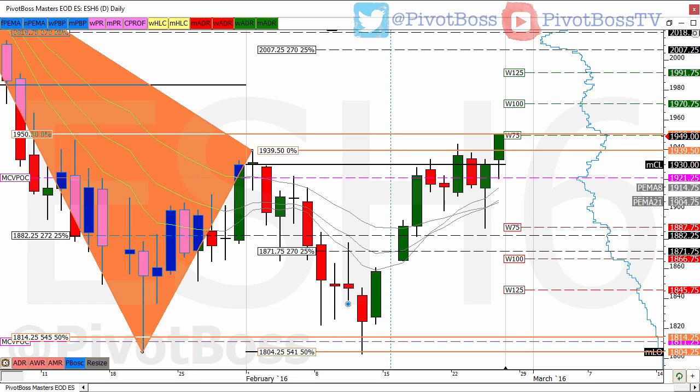What you see is price in the ES in the daily time frame has rallied all the way into 1939.5. Price dropped down in the previous session, coming very close to our 1871 zone, which I mentioned would be the last test, last-ditch effort here for bulls to defend and squeeze. What happened in the previous session was we had a big move down below, a big accumulation range that formed, and then a big rally into the close.